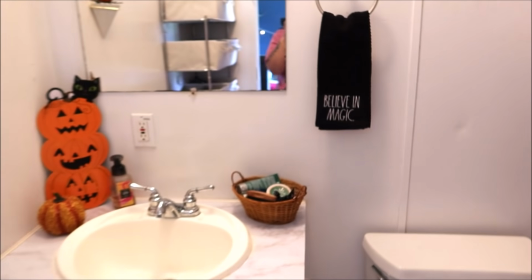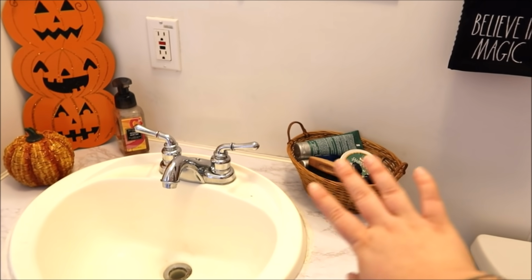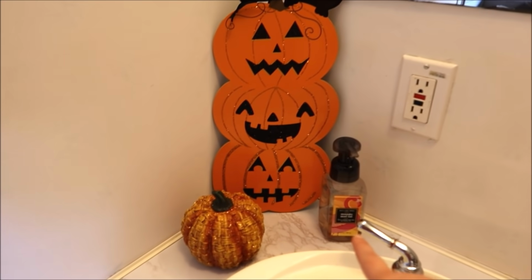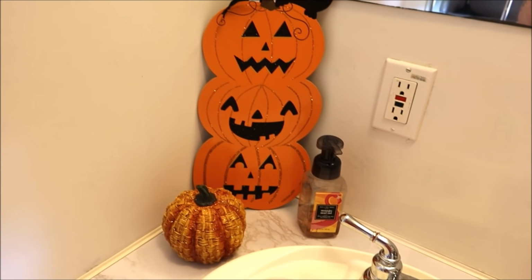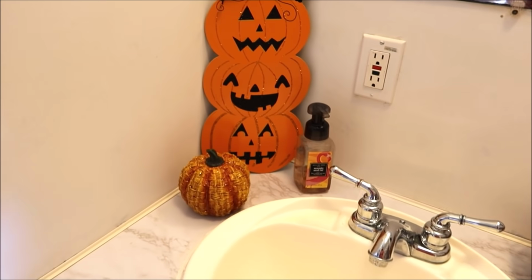So here's the bathroom. We just have this gray and white curtain right here. So I got the Believe in Magic hand towel on this. Then I don't have anything on this side because that basket's already there. So over here, I still am using this Mango Mai Tai from Bath & Body Works from this summer. So I'm just gonna keep using it. And it is orange, so that makes me happy.